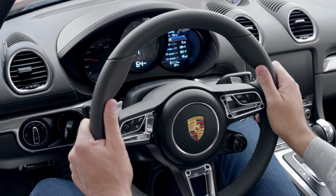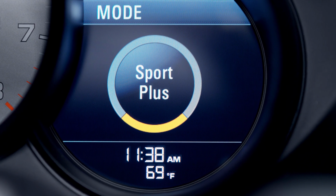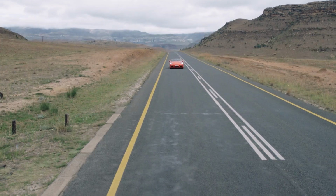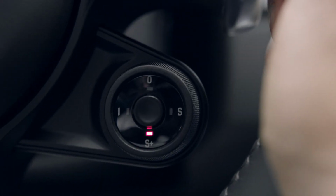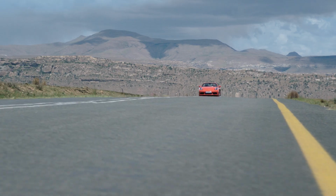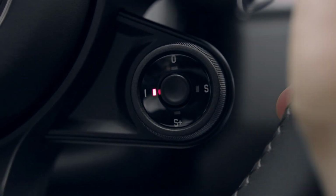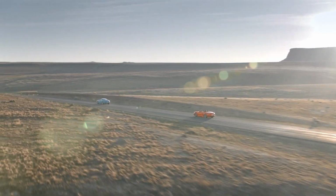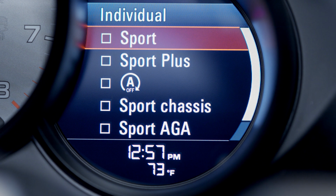On vehicles with the Sport Chrono package, Sport Plus mode is activated with the mode switch on the steering wheel. Both the chassis and drive now have an even sportier feel. When you turn the mode switch back to position 0, your vehicle returns to normal mode. In individual mode, I, you can select various drive, chassis, and body settings to suit your own personal preferences. The settings are performed in the multifunction display.